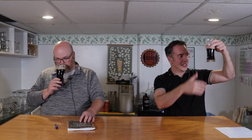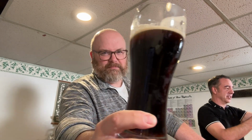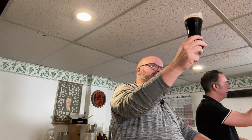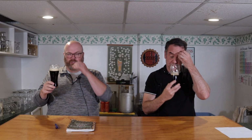That is it. Well, let's talk about the color because that's important. It's clearing nicely. Seeing some reddish hues in the darkness there. Very nice color, I think. Yeah, and it's not black. It's a really deep brown. Yep, which I think is what the guidelines talk about. Because if you really wanted to get to jet black, you'd probably get too much of that roast flavor quality in there. Yep. So your Black Prince improvisation worked out well.